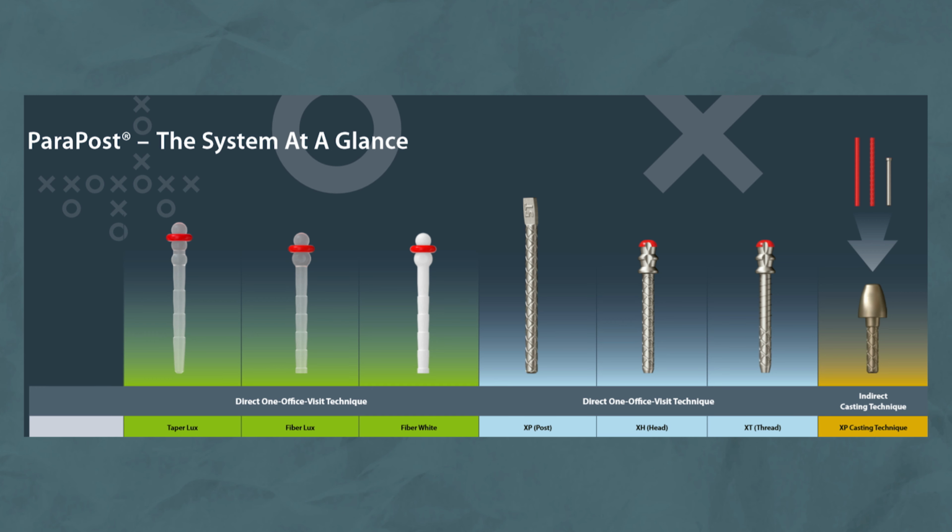So for me, I use parallel-sided posts most of the time. There are occasions that I will use a tapered post. The tapered post that I use, again, Parapost Taper Lux. With the Parapost Taper Lux, the only situations that I consider using tapered posts are in narrow teeth. So for me, my narrow teeth are my lower incisors and my upper lateral incisors. Why? Because I don't want to remove too much dentine when teeth are narrowing, and I do not want to risk perforation at any point in time. So those are the only occasions that I really get the tapered posts out. The disadvantage of tapered posts is they'll concentrate stress. And we want to reduce the stress on a tooth to make sure it can take the functional load.